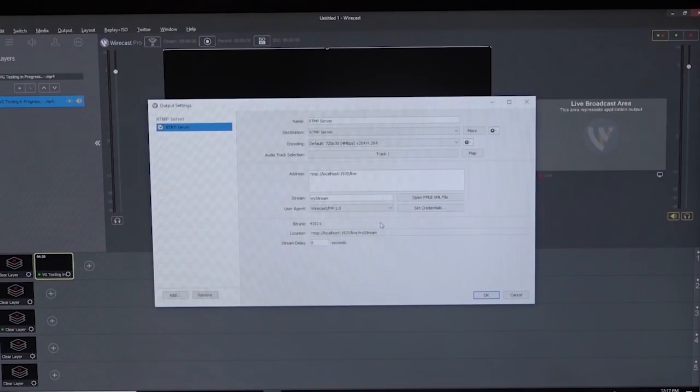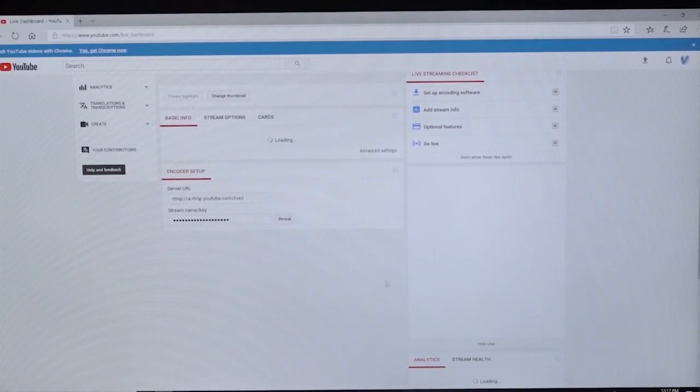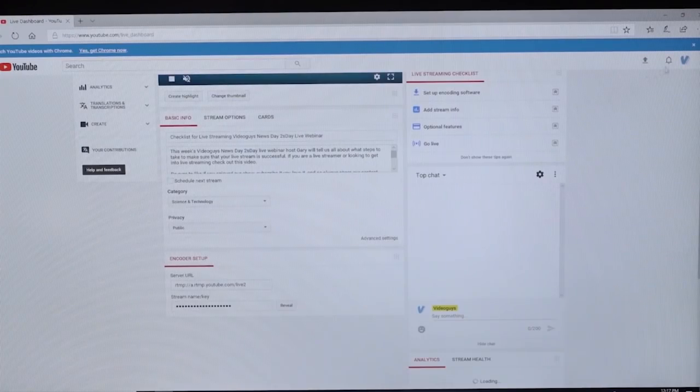So we're going to click OK, and we're going to title this one YouTube because that's the one we're going to stream to. And for that, we're going to have to open up Internet Explorer, and we'll go to YouTube. And luckily for us, our YouTube channel was already in. And for those of you who already stream to YouTube, you know to be able to use anything, you'd go into your Creator Studio and then into your live streaming setup, which we're already in here.